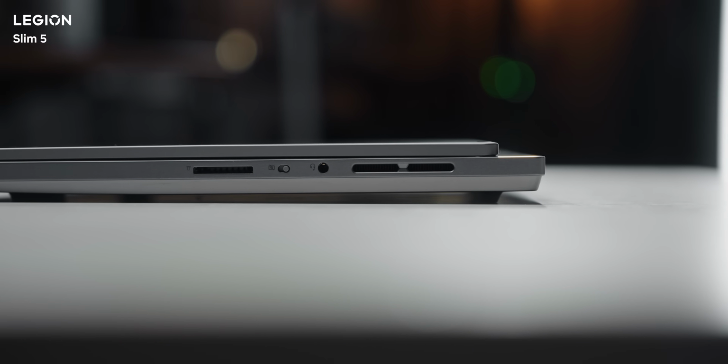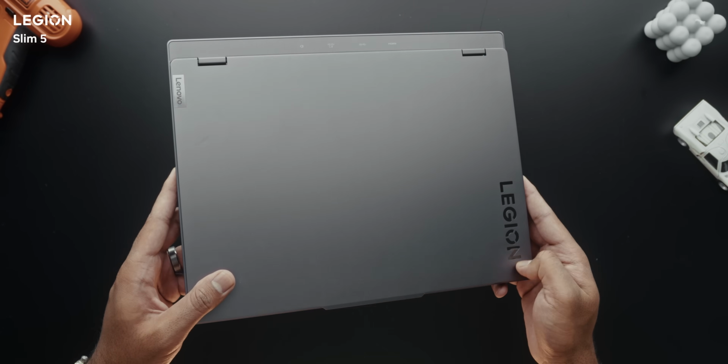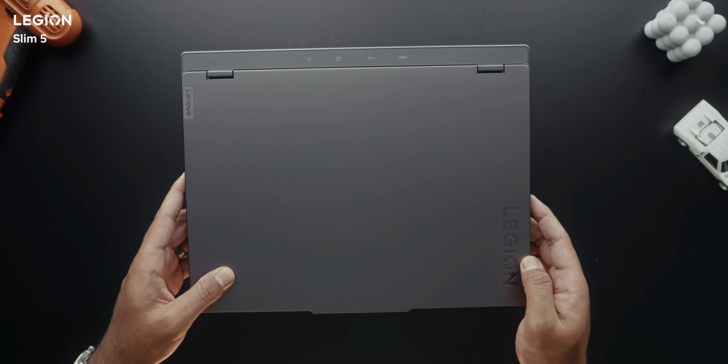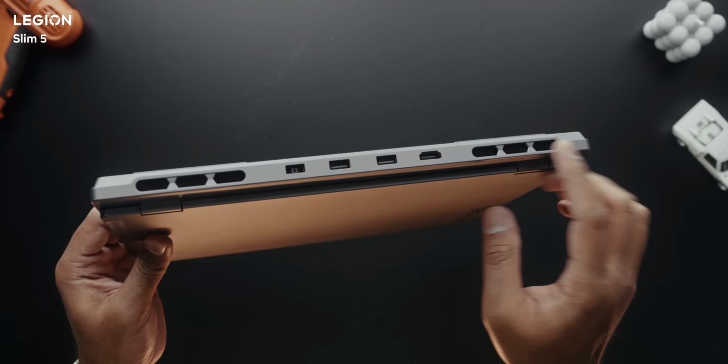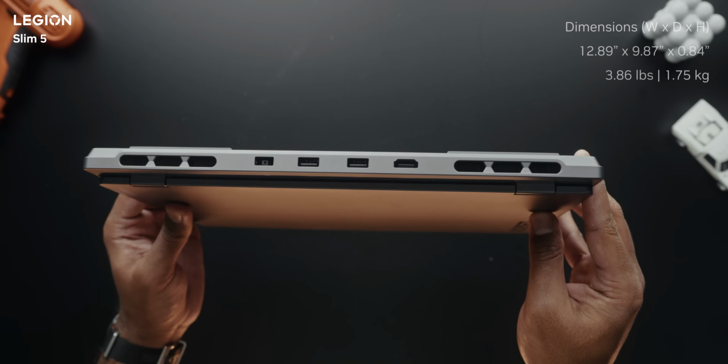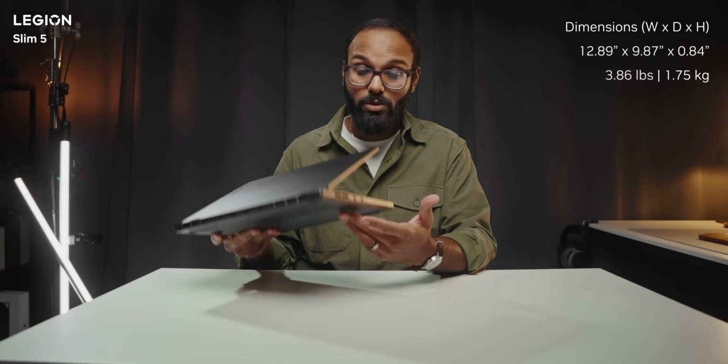It's a super clean, minimal design. I've always appreciated Legion's design ID over the past few generations, though it is slightly getting a bit dated. This definitely looks like a previous generation Legion 5 series, but I still like it because, for instance, I love the ports set up at the back. It makes cable routing a lot easier, and it's also super lightweight. It comes in around 0.84 inches and it weighs about 3.86 pounds, so it's very lightweight to carry.